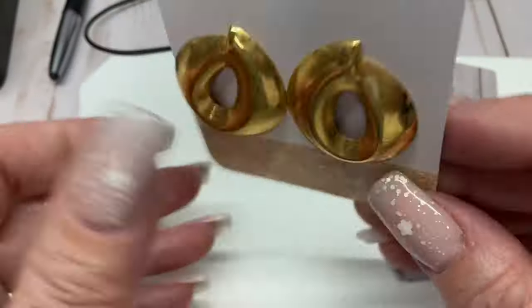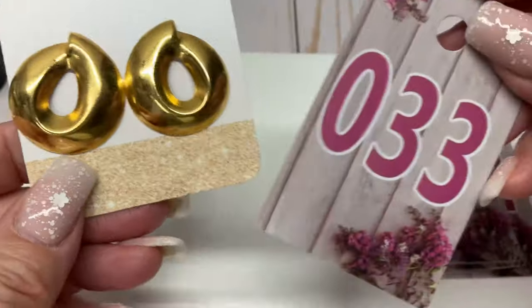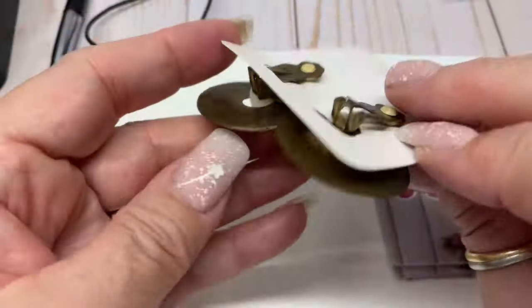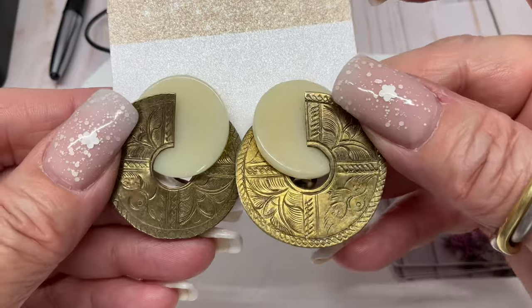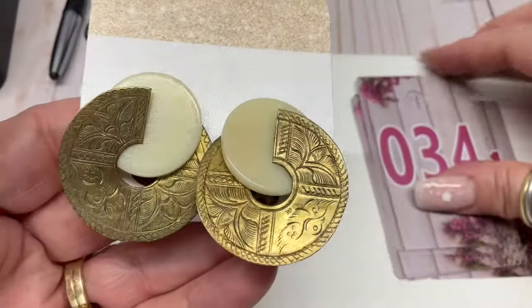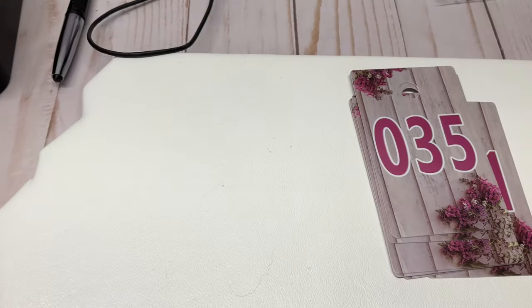These are covered in like hairspray or something. Yeah, gross. I agree. $1. Oh my gosh. Okay, so these are clippies. They would go this way. These are cool. Little bohemian feel to them. Yes, they are brass and acrylic. Let's go $5 on those.